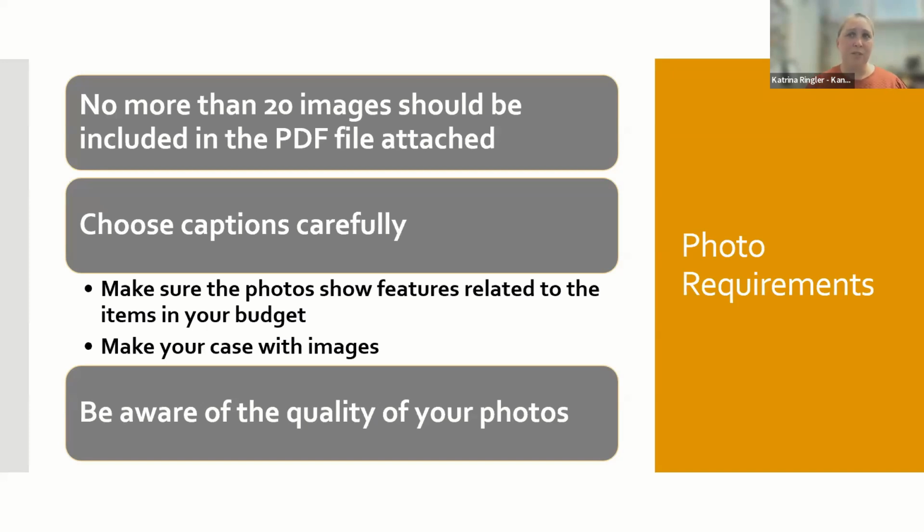Caption those images with descriptions. Make sure that they show features related to the items in your budget. If you show them 15 images about how great the property looks, and no images about how bad the situation is that you're trying to fix, then they're going to come away with the assumption that the property's fine and you don't need grant funds, right? So I always tell people to take really good photos of really bad things, and that's what you want to put into your grant application.